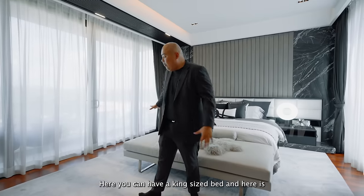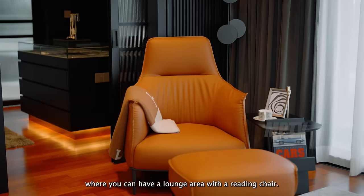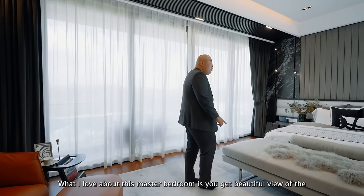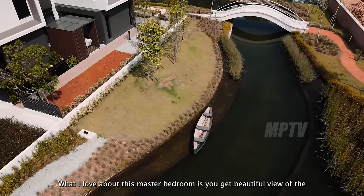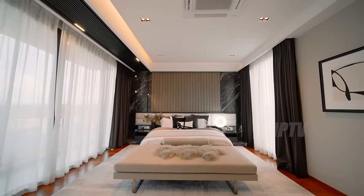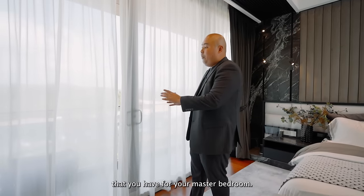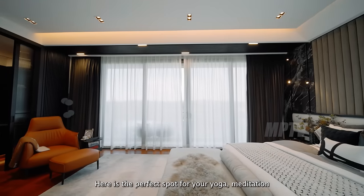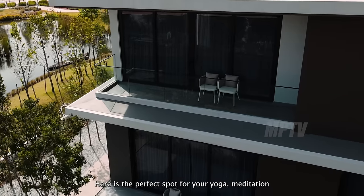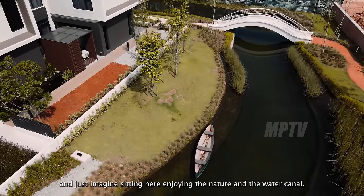So here you can have your king size bed, and here is where you can have a lounge area with reading chair. And what I love about this master bedroom is you get beautiful view of the landscape from both sides of your room. Here, you have access to a wide balcony space that you have for your master bedroom. Here is a perfect spot for your yoga and your meditation. And just imagine sitting here enjoying the nature and the water canal.